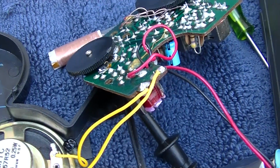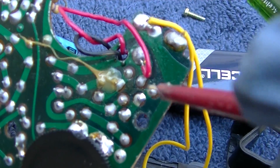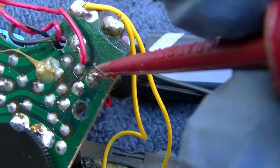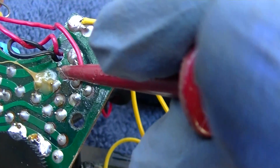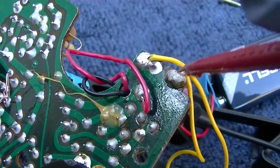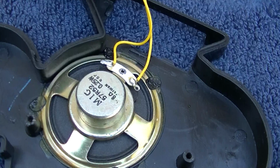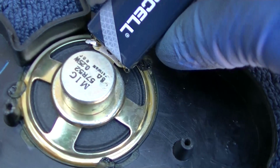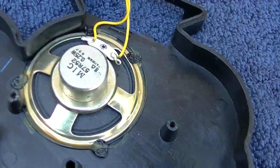So what's open? Start by checking our audio output transformer here, center tapped. So what do we have here? We have 9.5. What do we have here? We have 9.4. Over here we have 9.49. This is the secondary over here. So let's see if our speaker's open. And since I like to invite criticism so much, let me just do this. The speaker is not open.